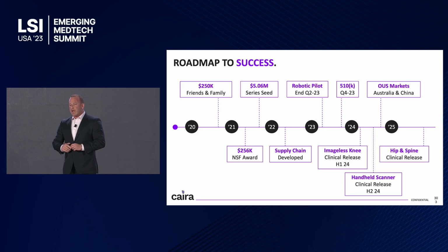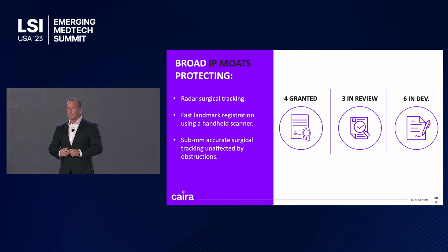So our roadmap looks as such. We've raised almost $6 million to date, deployed that capital very efficiently, such that we will be submitting a 510K in the second half of this year, and then starting our limited clinical release with an imageless knee in 2024. Later in 2024, we'll be introducing our fast landmark registration, which is driven by a handheld scanning device, and then looking at OUS markets. Also, we are a platform technology, so building hip and spine products in tandem.